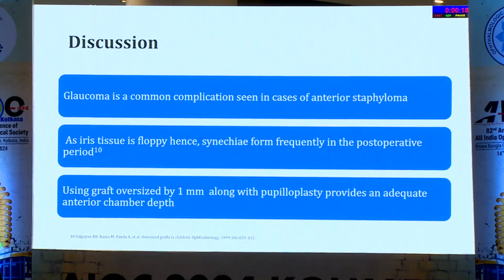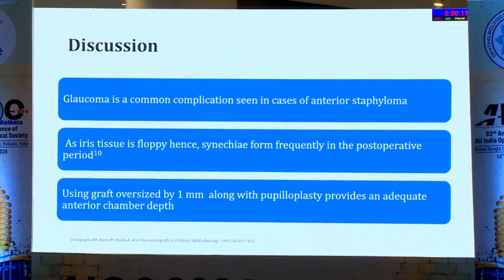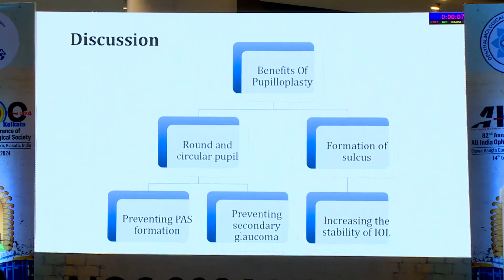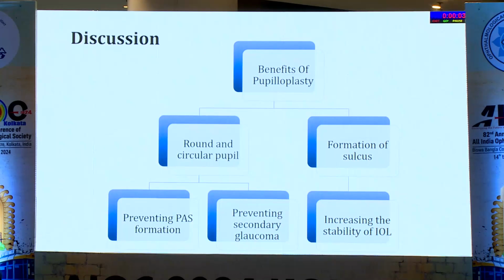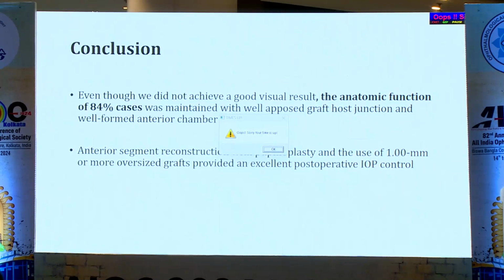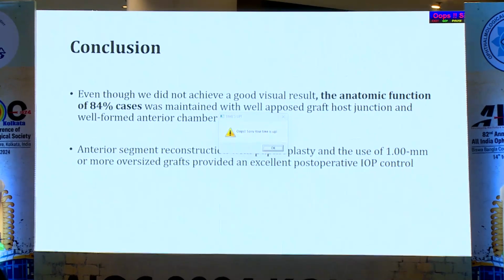Glaucoma is a common complication seen in such patients due to floppy iris and synechiae formation. So using an oversized graft by 1 mm and pupilloplasty provides an adequate anterior chamber depth. Pupilloplasty helps in forming a round circular pupil, thus preventing synechiae formation and secondary glaucoma. Coming to the conclusion, even though we did not achieve a good visual result, the anatomical integrity in 84% of cases was maintained in our study.